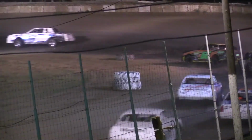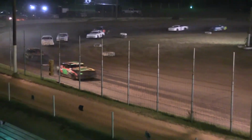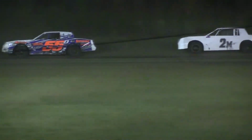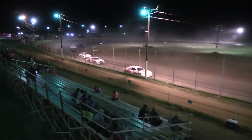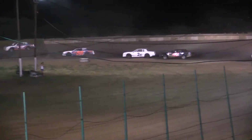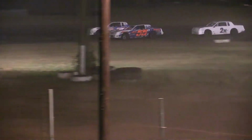Side by side, Terry Dumas and Ricky Sessions, a little bumping and grinding down the front stretch. Devin Burgess in the 2X. That's a 2M, I'm sorry. Back straightaway, here comes the 44 of Anthony Simsick on the outside of Burgess. Bissonette has caught up with the Raging Cajun, Ruben Broussard.